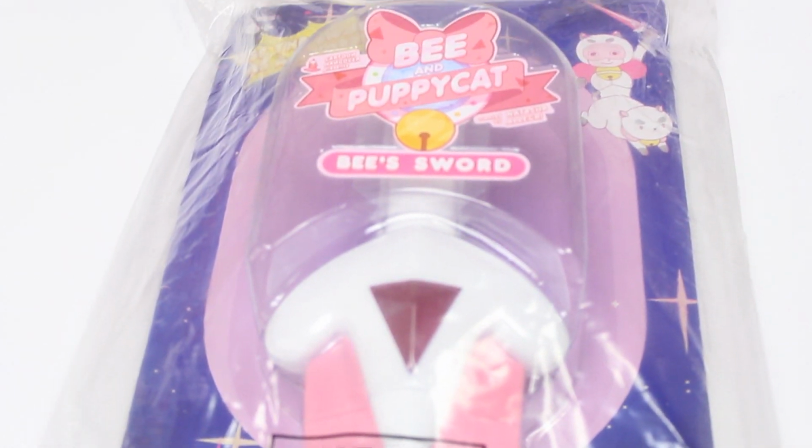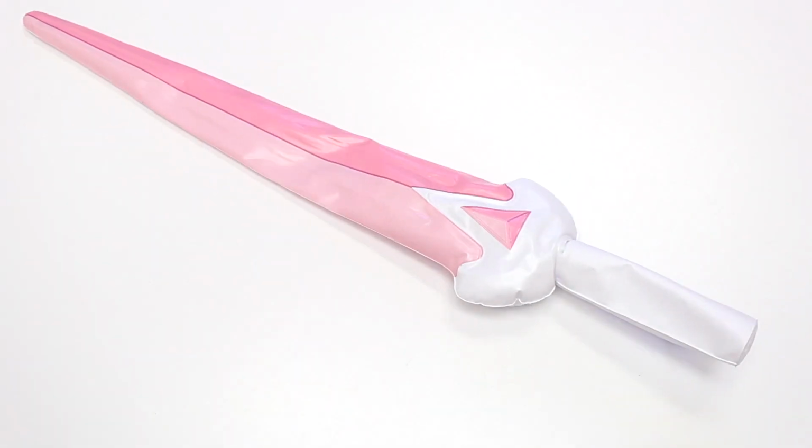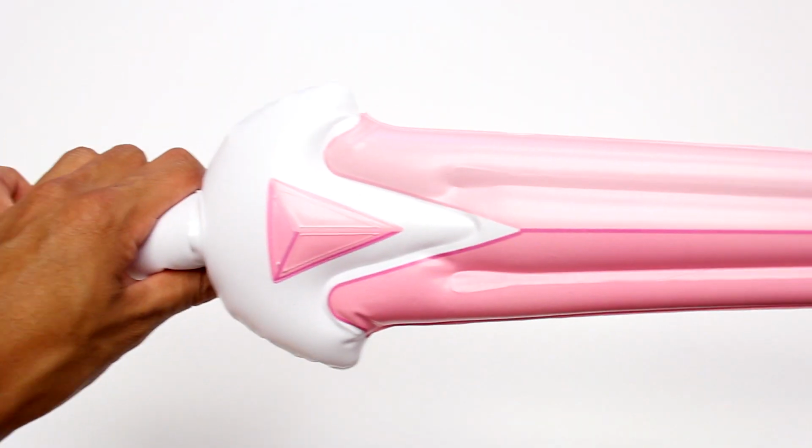Yes, and finally, Bee and Puppy Cat, the Kickstarter series, is now airing new episodes, and you can get this hard plastic version of Bee's sword as seen in the pilot part 2. And we have shown the inflatable con exclusive in previous episodes, but this one is the evolution of that. Yes. Much like a Pokemon. It's sweet. I'm learning.